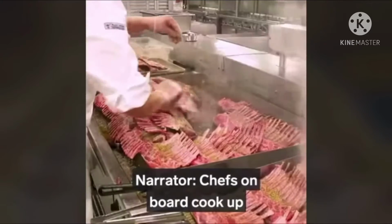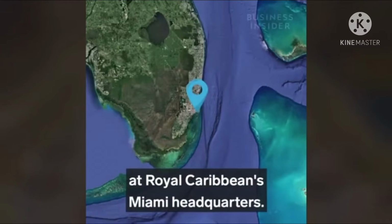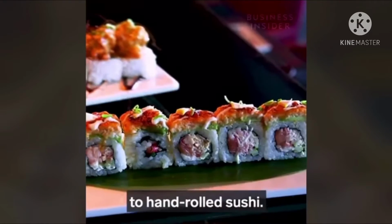Chefs on board cook up nearly 100 different menus every week. All the menus are developed at Royal Caribbean's Miami headquarters. And every week, chefs stick to the same rotation of menus, cooking up everything from racks of lamb to hand-rolled sushi.